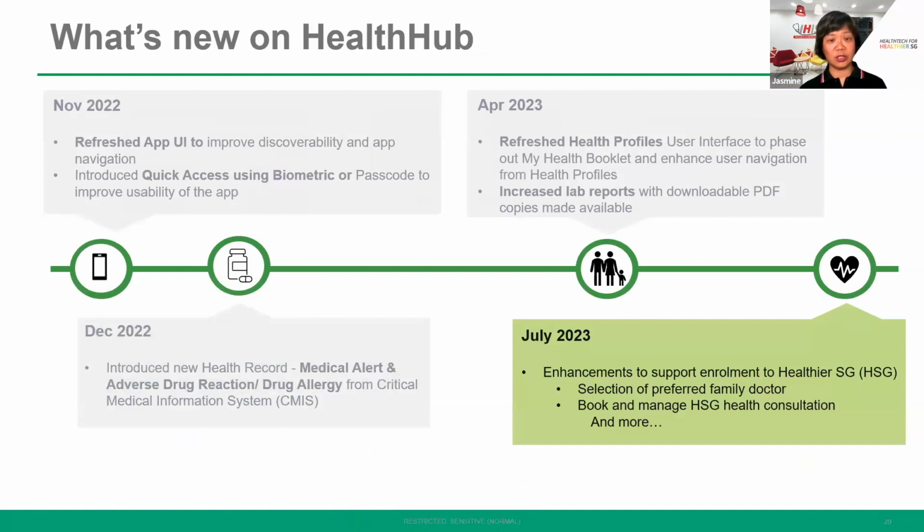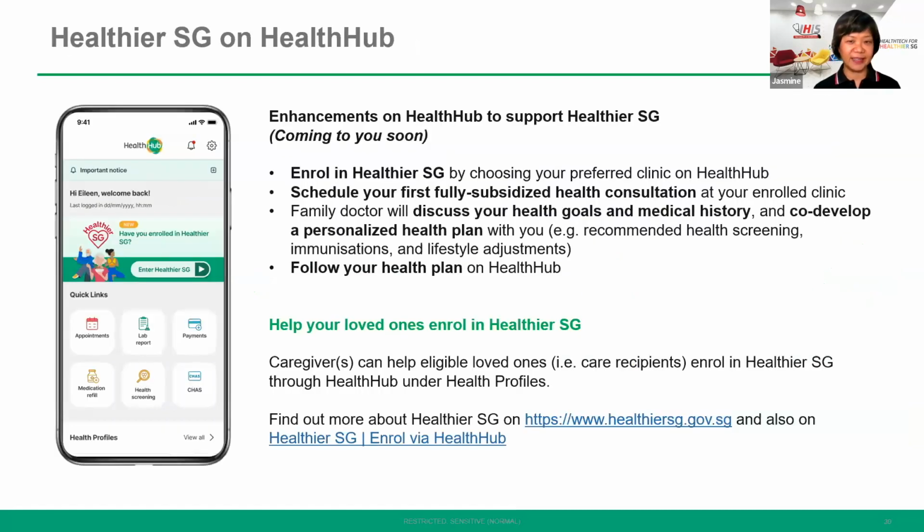Last but not least, I'd like to share a little bit of what we did, what's upcoming in July this year to support HealthierSG. As you know, HealthierSG is something that's a buzzword these days, and you will be able to enroll in HealthierSG by choosing your preferred clinic on HealthHub. Of course, this is something that's coming. It's not for everyone, and you will receive an SMS from MOH to begin with before you can do an enrollment. Otherwise, all of us will see this banner, but if you click on it, it will say that, hey, we'd like to give it to you, but unfortunately, you're not qualified yet, because we are rolling it out bit by bit.